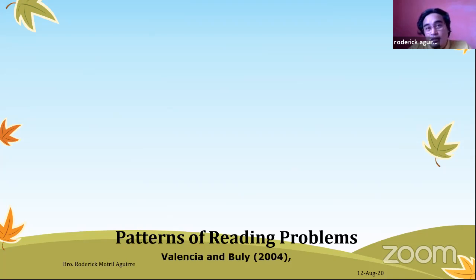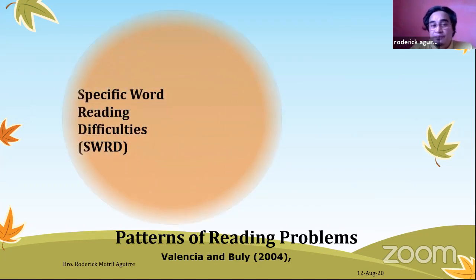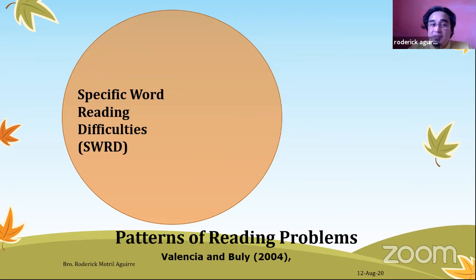So Valencia and Bully, this is a simple design that I've been using with the Sisters of Mary, and when we created our remedial reading programs for our students, and how to remediate them. So according to Valencia and Bully, we just use the identification of whether our students have specific reading difficulties, all right? Specific word reading difficulties, or what we call SWRD. Now, if we have identified that our students have specific word reading difficulties, our focus is on decoding towards word recognition and word attack, or what we call word knowledge. So ang kailangan turo lang natin dito sa mga bata ay word knowledge.